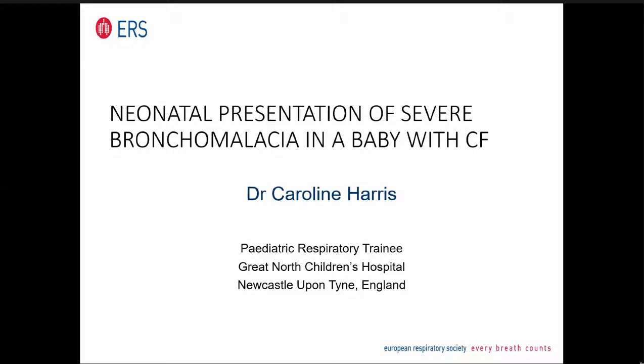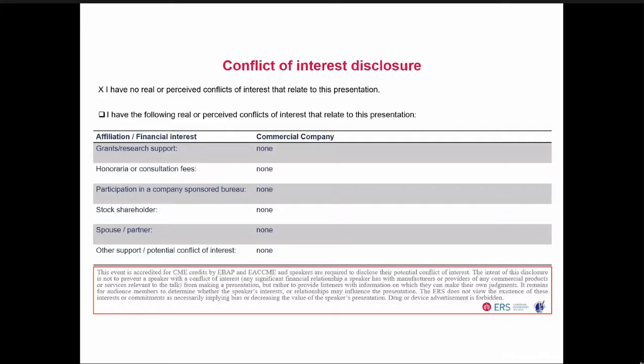In Newcastle-upon-Tyne in the northeast of England, I'd like to present a case of a neonatal presentation of severe bronchomalacia in a baby with cystic fibrosis. I have no conflict of interest to declare.